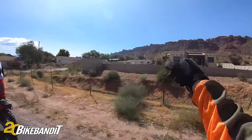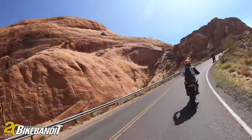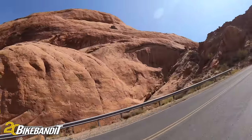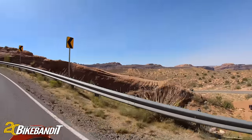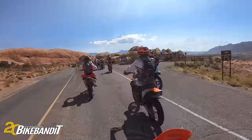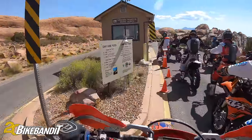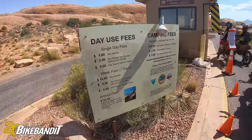From the houses that we're staying at out here, we got both these places with the pool and everything. Wow, those are some beautiful looking rocks. I've never been over to this side of Moab before. I usually just ride over on the far side, so this is gonna be all new for me. Single day fees. Single day per vehicle, $5.